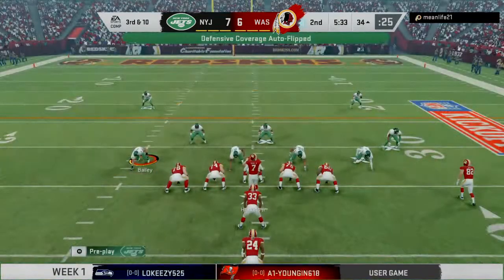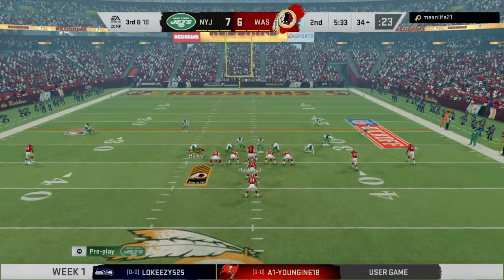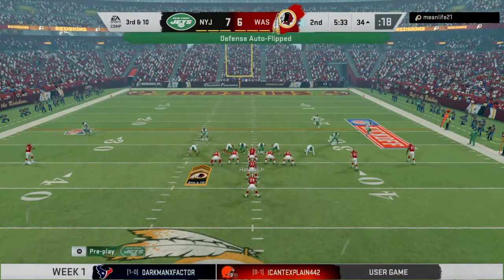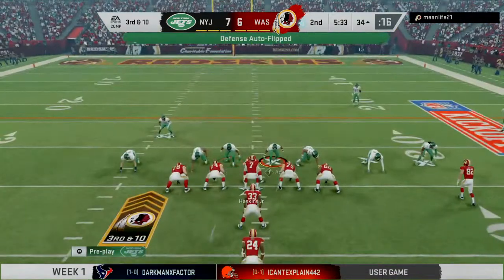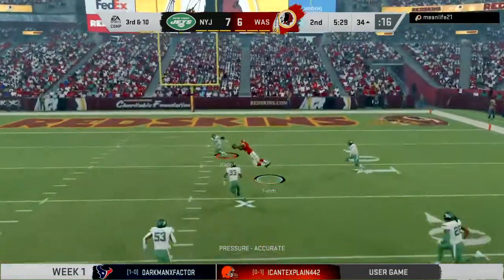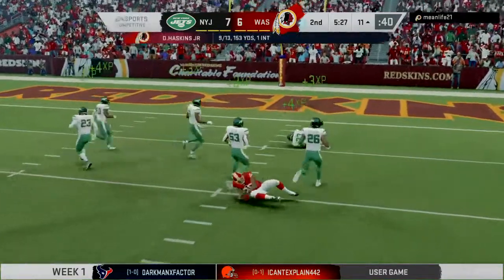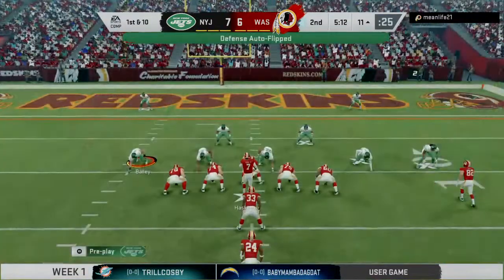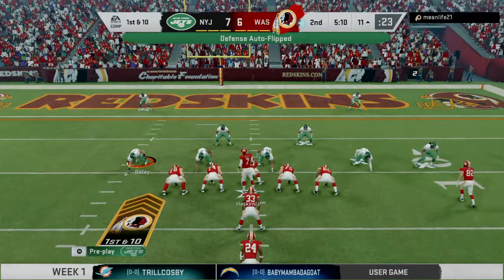The Redskins on 3rd down. A perfect 3 for 3 as they look to keep that streak going. This is 3rd and 10. Haskins going to throw again. He goes full extension, and he's got it. And they're able to convert on 3rd with a solid gain of 23.